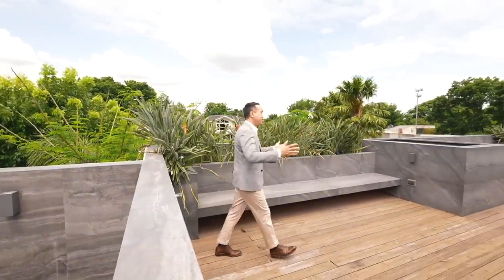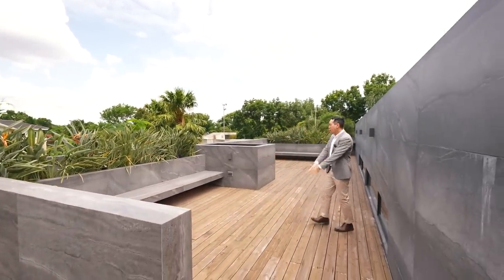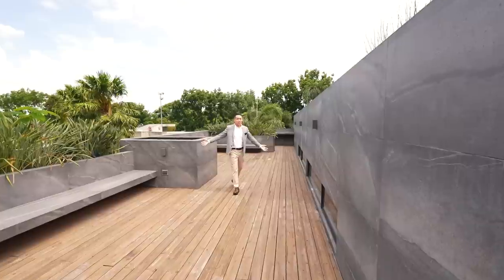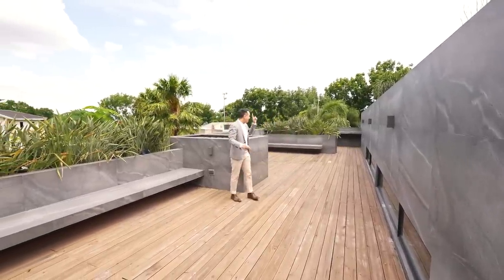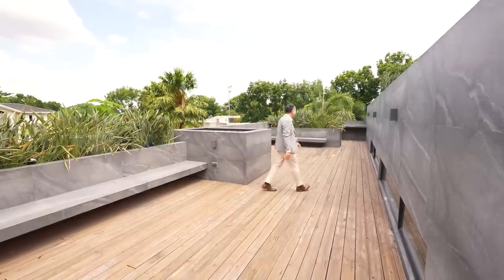Imagine having such a magnificent home, and then on top of all of it, literally on top of all of it, you have such a spacious roof deck area. This is great as an exercise spot. You can have your morning meditation here or morning calisthenics, and also it's fantastic for family gatherings, get-togethers.